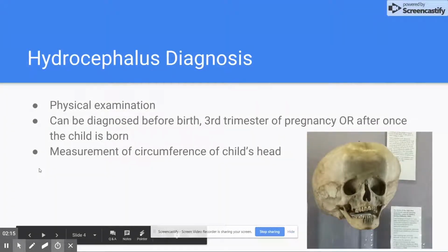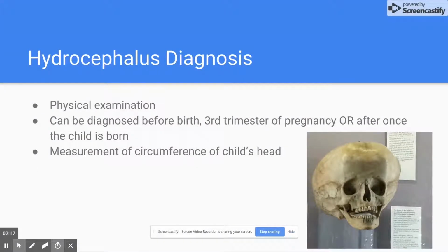For hydrocephalus diagnosis, the doctor of the child will look for physical signs that can link to hydrocephalus, and we'll talk about these characteristics later on. Also, hydrocephalus can be diagnosed before birth, in the third trimester of pregnancy, or after once the child is born. Another way to diagnose hydrocephalus is measuring the circumference of a child's head. Imaging technology is the most prominent way of diagnosis for hydrocephalus.